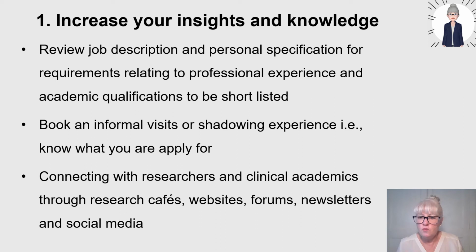And you need to know what you're applying for. As I said, some people apply and then don't realise that the post is only for a year or 2, it's fixed term, and then they have to withdraw. So you need to look into all these aspects of the role.